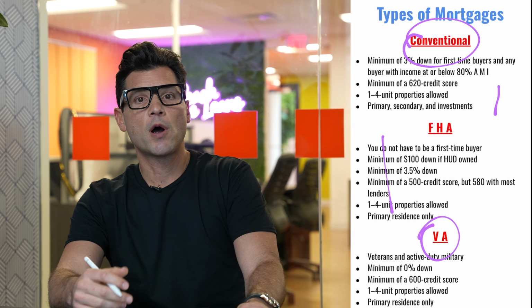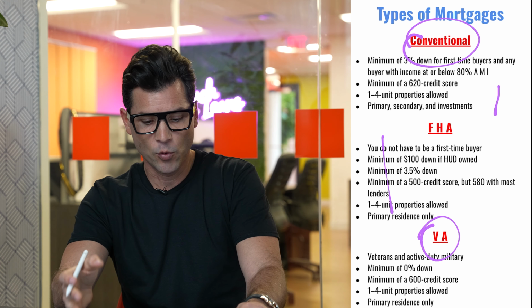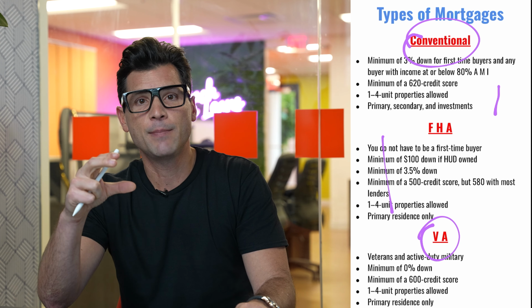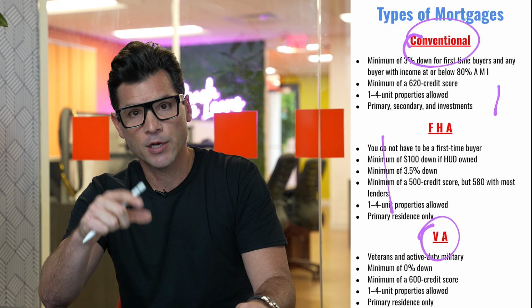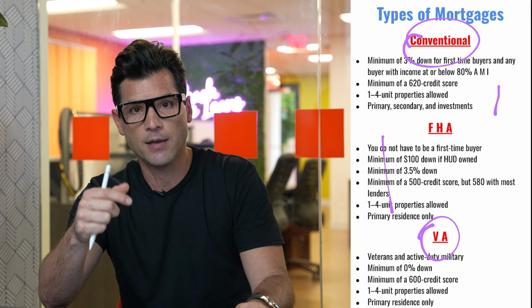VA loans require at least a 600 credit score. They're also available on 1 to 4 unit properties, and they're only available, like FHA, on a primary residence, right? So you have to plan to live in the property year-round to utilize a VA mortgage.